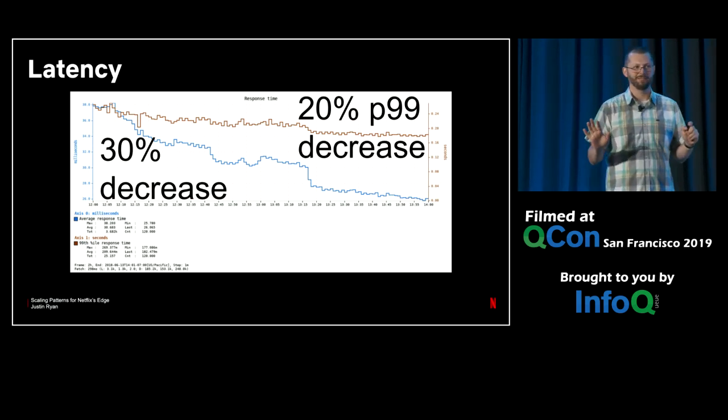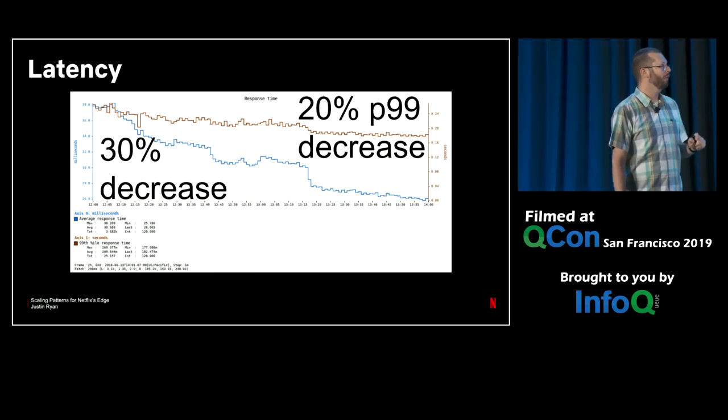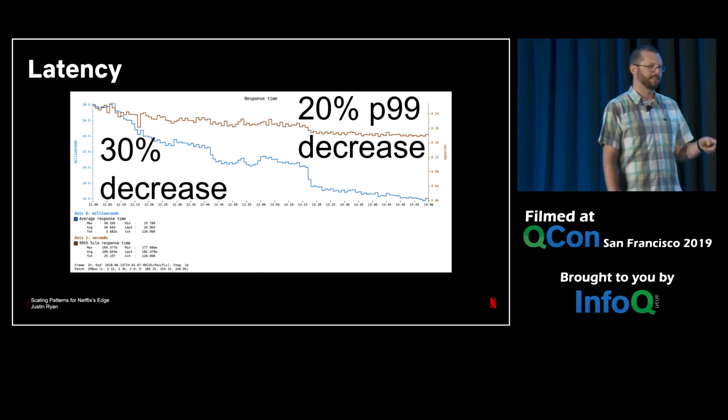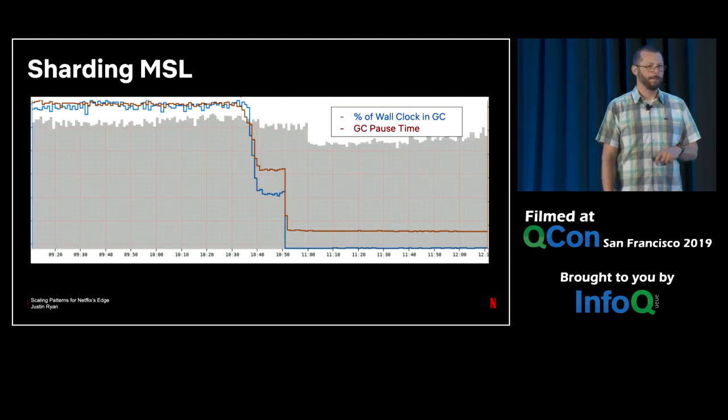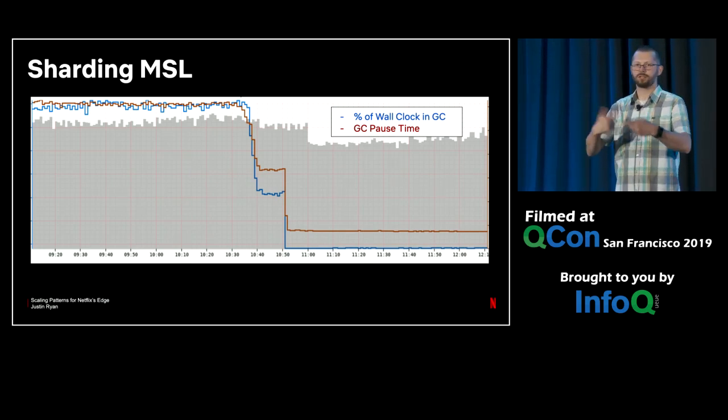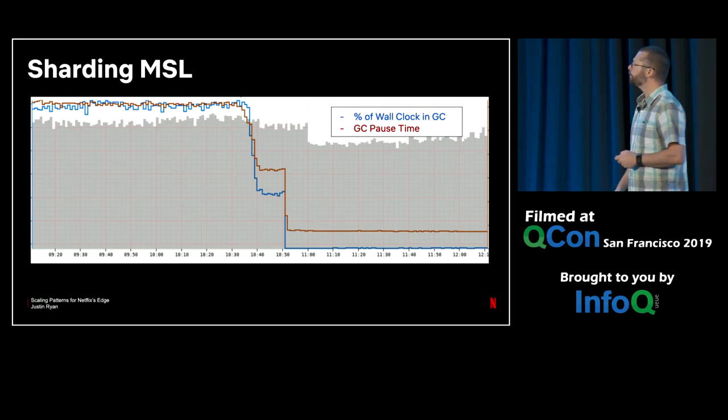If you can get a P99 reduction, that's awesome. We're really happy about that. But when you look at latency, it doesn't take long to start looking at garbage collection, and that's what we looked at. And we found this drop, okay? The only reason you see a delay here is that we were doing a slow rollout of the feature.